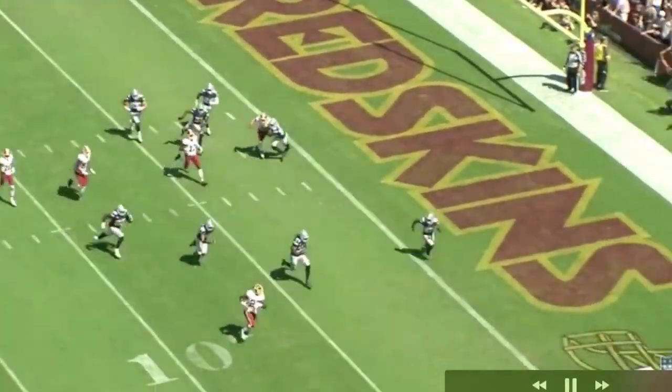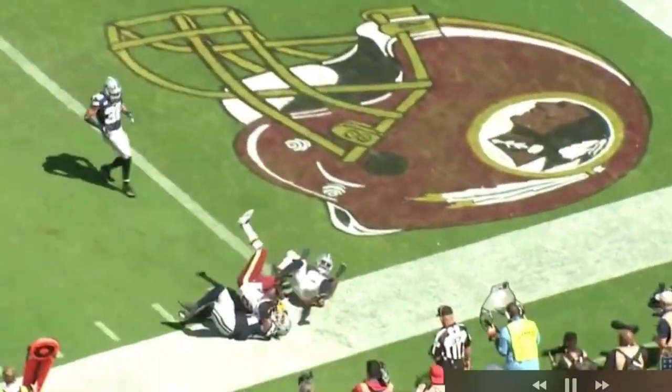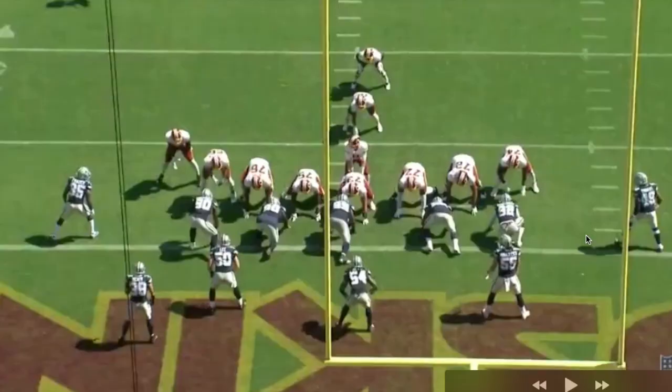That's fantastic. Let's just watch one more time. Look. All right, let's keep watching. Oh, man, take a look at your linebackers right here. This is what Sean Lee as Sam linebacker kind of looks like right here.